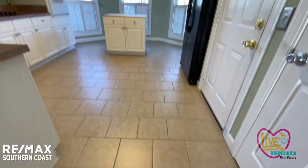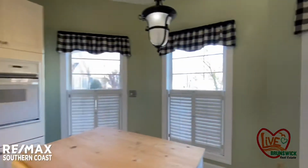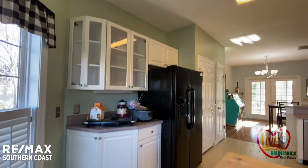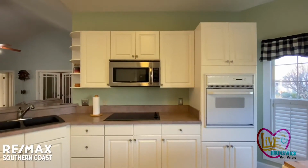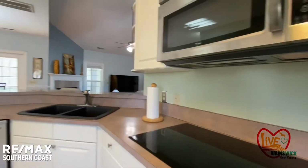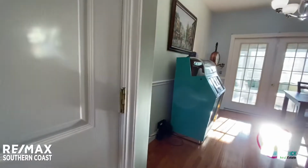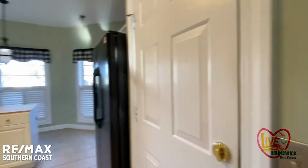Tile floor here in the kitchen. There's some updating that needs to be done, mostly cosmetic, maybe some new paint. If you want granite counters, some new granite counters, new appliances maybe. But certainly move-in ready now, and you can make those adjustments later with time. If you'd rather make those adjustments sooner rather than later, I do have contractors that I could certainly get quotes from.